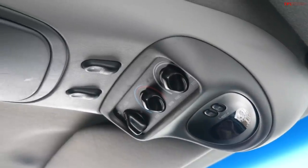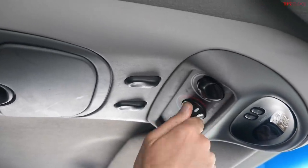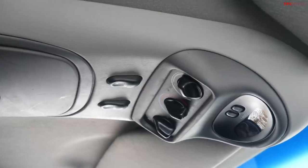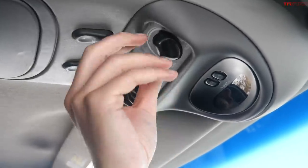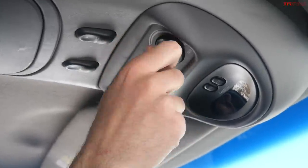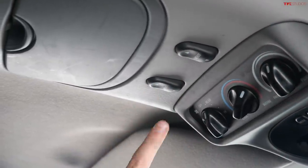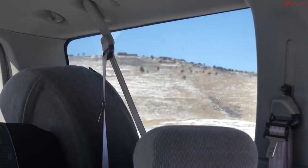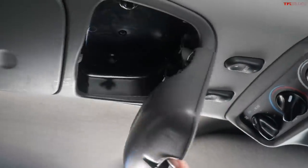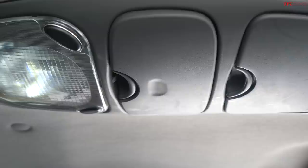A couple of interesting things on this overhead center console. First of all, up here we have controls for rear seat climate. Very cool, very easy to use. You've got fan, temperature, and then you can even change the direction from the panel to the floor. Now behind that are these two switches labeled vent, and this is one of the coolest features in the Excursion. These are actually rear quarter windows that will open and close as you push in on these buttons. Very clever.